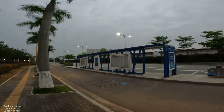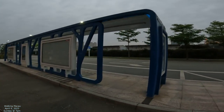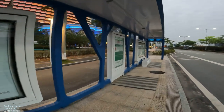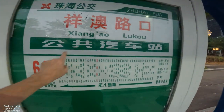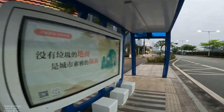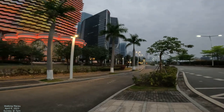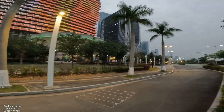There's a bus station right here. I wonder if there are even any buses that go here. I don't know. This is where we're at. I guess there's a 62 bus that comes through here. Qinhai bus. Somebody on a bike doing probably what I'm doing. They're like, let's see what's going on in here. So yeah, I can't get over to that waterfront side.